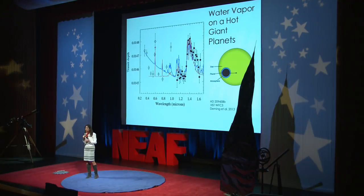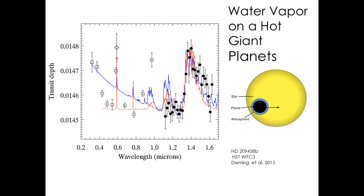And what we're looking for is the starlight that shines through the atmosphere, just like shining a flashlight through a fog. Some light makes it through, some doesn't. And by looking at how much light makes it through at different wavelengths, we can actually identify gases in exoplanet atmospheres. This particular graph is data taken from the Hubble Space Telescope Wide Field Camera 3 of a hot Jupiter planet. It's a planet that orbits its star in about 3 days. It's very hot, like 1,500 degrees Kelvin. It's not a rocky world.